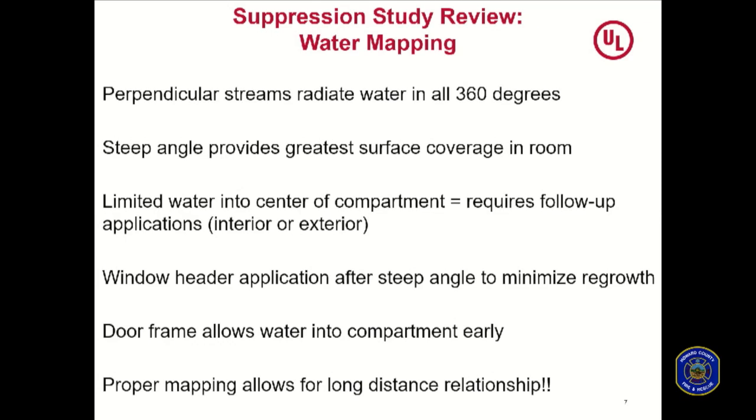Which is why you always hear throughout the fire service that we want to start out with a steep angle. Whether that's on the outside of the structure, we're going to get the stream into the window, keep it as steep and tight as possible. That's going to provide the greatest surface coverage in the room. When that stream is rotating out in 360 degrees, the water's going to ride across the ceiling, hit all 4 walls, rain down the walls, and then come back across the floor.